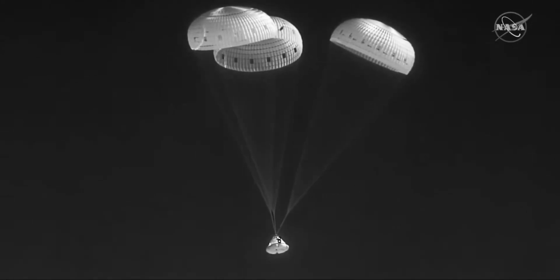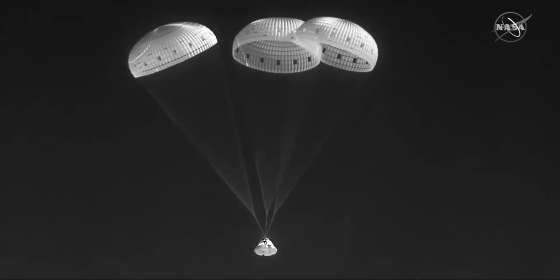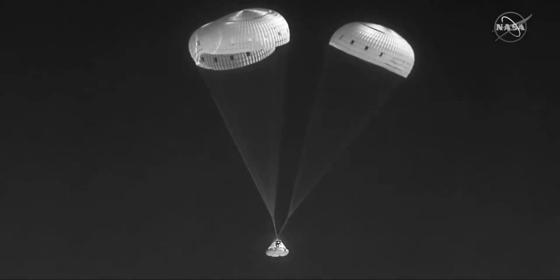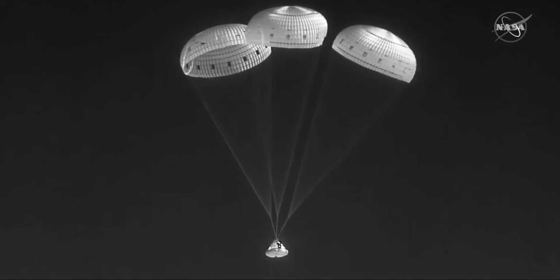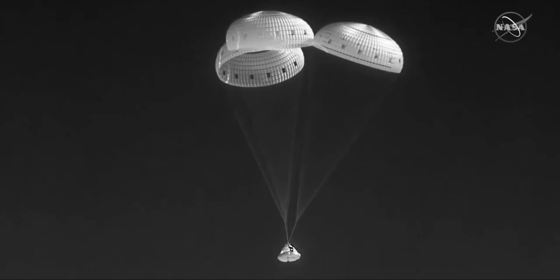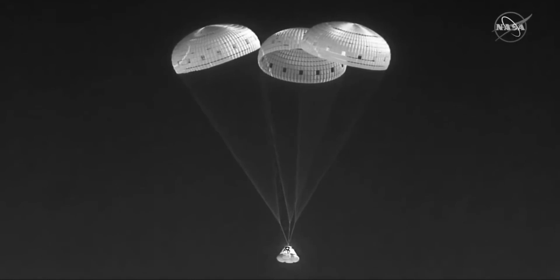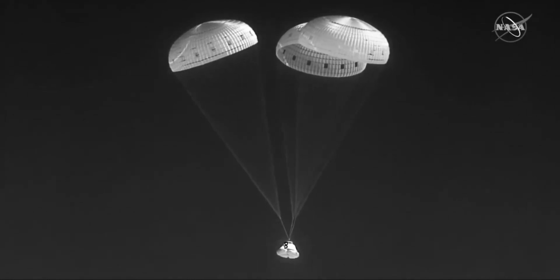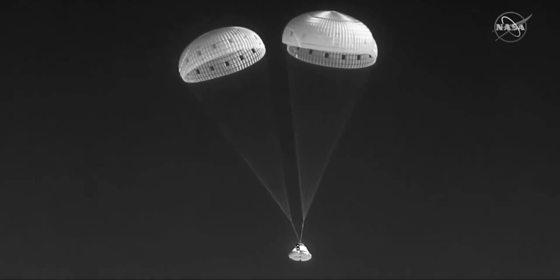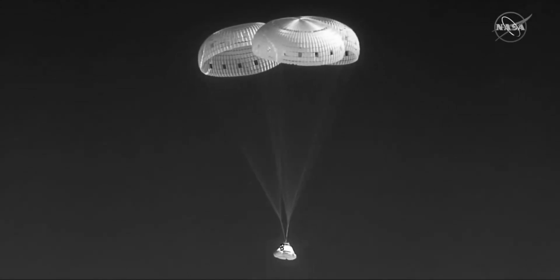Flight controllers here in the room reporting good airbags. Everything going exactly how we want to hear it. We are just coming up on about 1 minute away from touchdown there in White Sands, New Mexico. Exact touchdown time will vary a little bit depending on the winds at the landing site, but everything's going smoothly. And I bet the teams there at the landing site are enjoying this view.